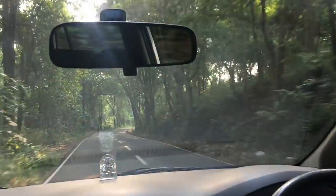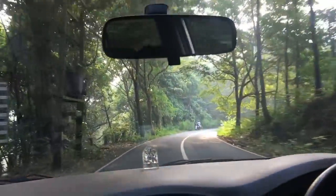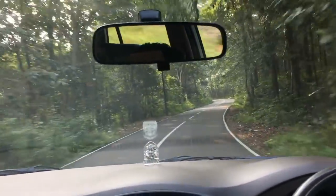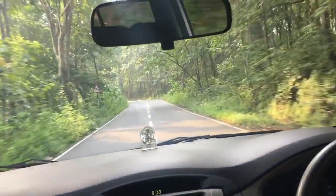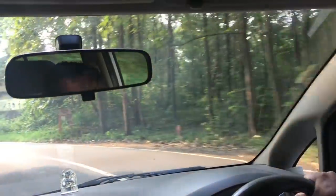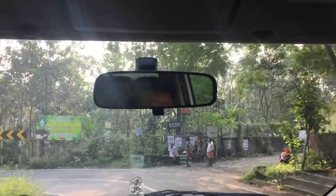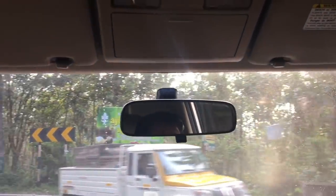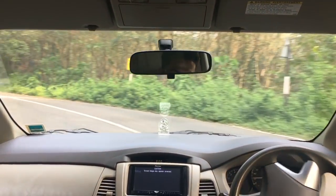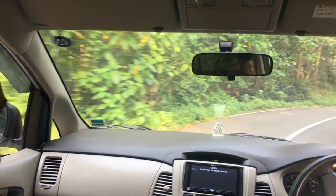Road trips are happening on this route because it's not very far from Cochin, and a lot of bikers come over here throughout the week, and travelers in cars can also be seen over the weekends in this area. Roads are winding, quite interesting for people who are adventurous.